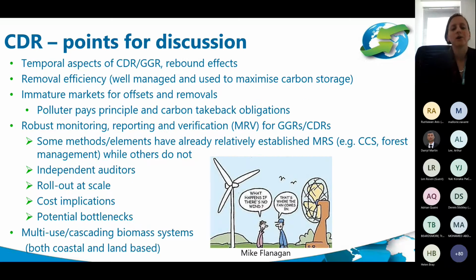The temporal aspects can also play a role, and that was related to the rebound effects I mentioned earlier on the carbon cycle slide. It's also important that different approaches will have different removal efficiencies, and that they are well managed to maximize the carbon storage.